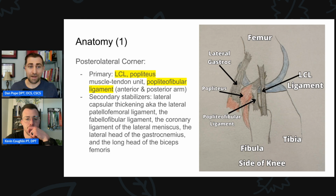Let's go into the anatomy of the posterior lateral corner. Like I said, the LCL does make up part of the posterior lateral corner, so it's kind of odd to injure the LCL in isolation, although you can.